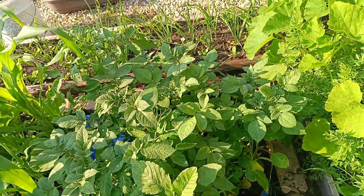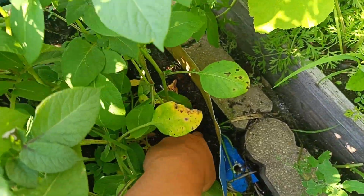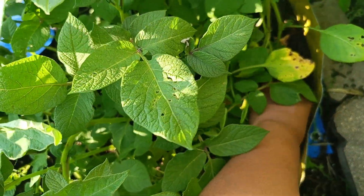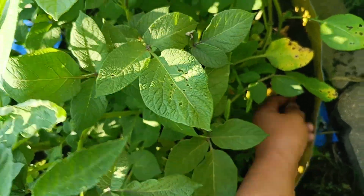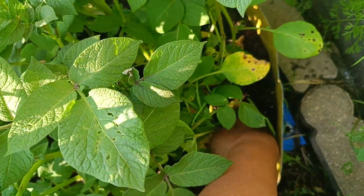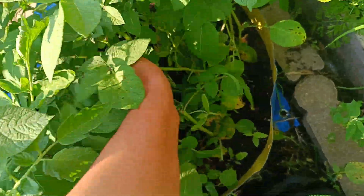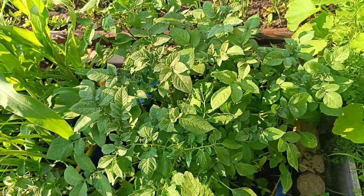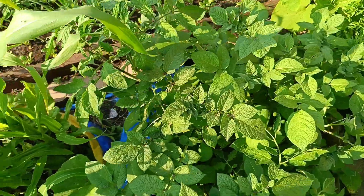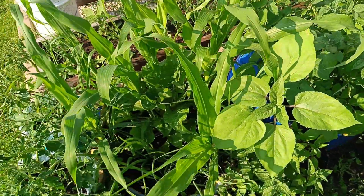And then we have here a bed of potato. Actually, these are potatoes grown from slips and not from seed. I did not plant any seed potato, and they already have potatoes underneath them. We're just in the process of waiting for them to dry and die back so that we can harvest them. And then also tomato over there, and then we have corn here.